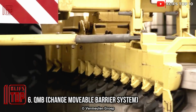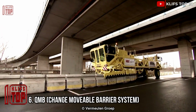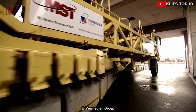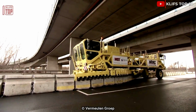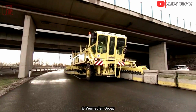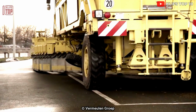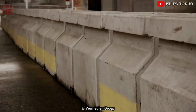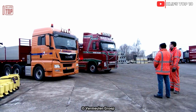6. QMB. Every day, millions of hours are wasted in traffic bottlenecks around the world. This machine solves this problem step by step by quickly changing the position of obstacles between tracks, allowing you to change the number of lanes in each direction and tailor the path to the current situation. Most of the barricades this machine places resemble zippers.